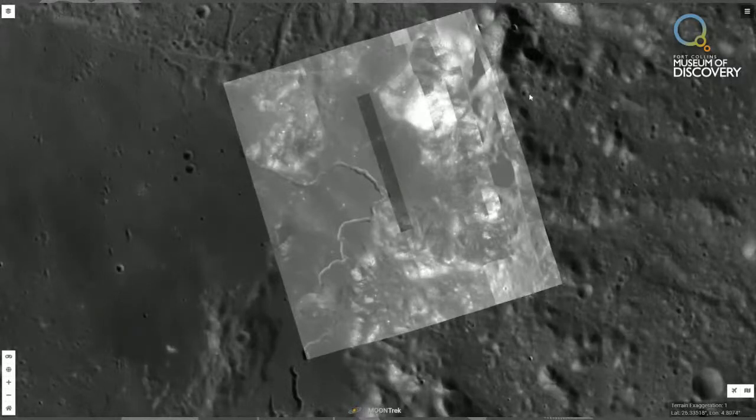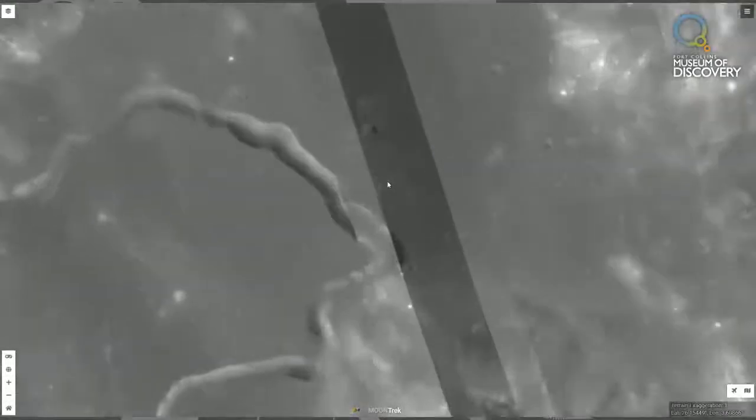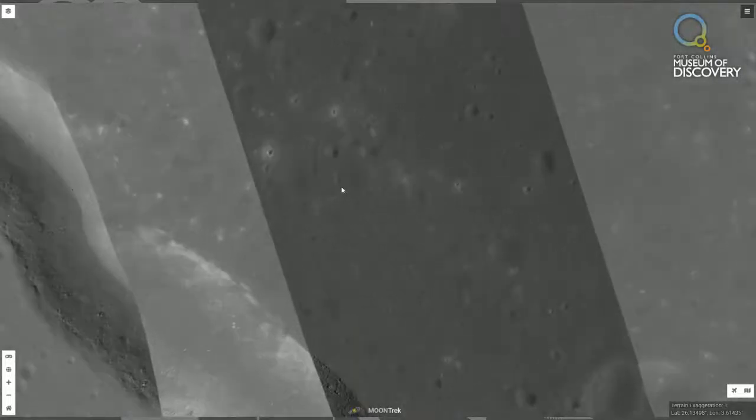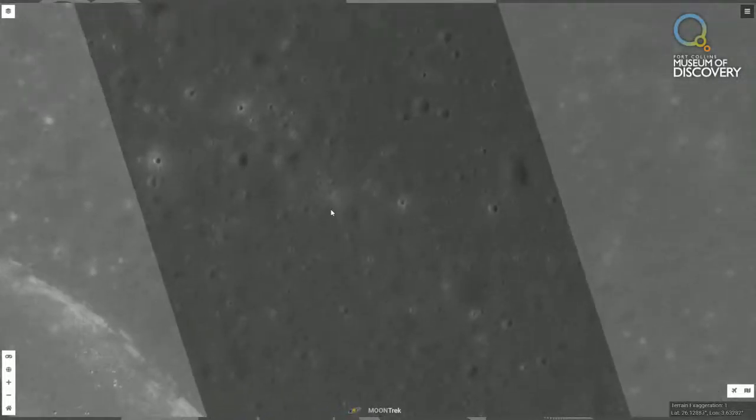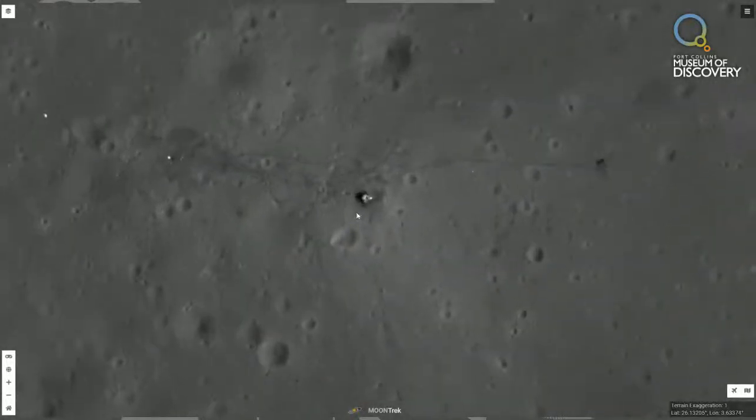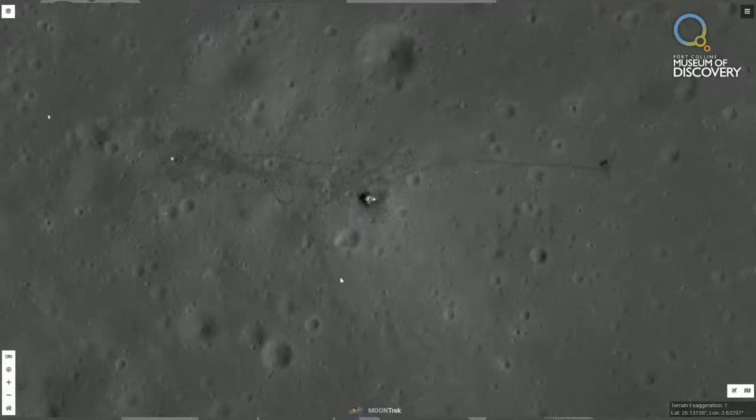And as you can see, Moon Trek is overlaying different imagery from different satellites, which is really, really amazing. So let's zoom into this region here. And it may glitch out just a little bit, but hopefully it won't be too bad. And if we keep zooming in, there we go. Hopefully you can now see the Apollo 15 landing site.